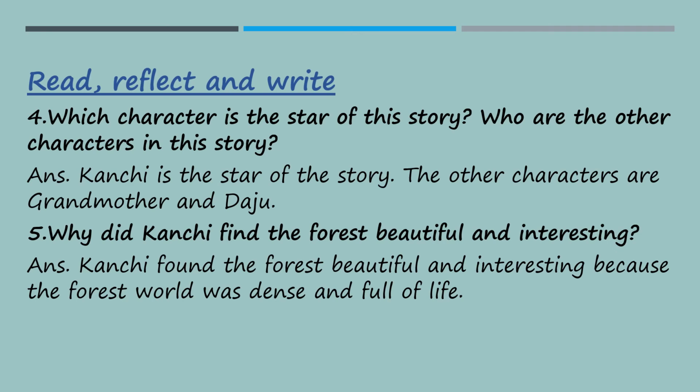Kanchi found the forest world beautiful and interesting because the forest world was dense and full of life. Children, I repeat the answer. Kanchi found the forest beautiful and interesting because the forest world was dense and full of life. Now we will move to the next part. Next, we will do question number 6.